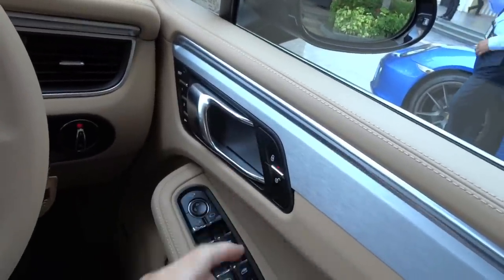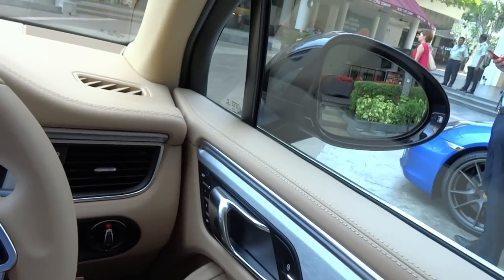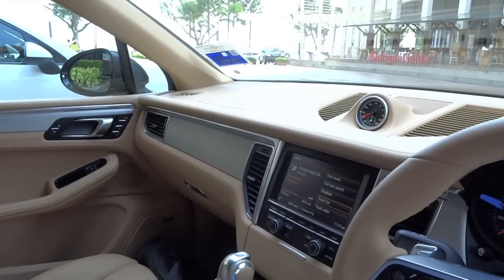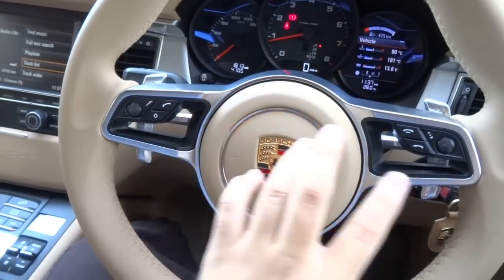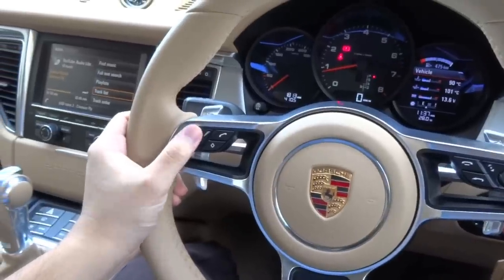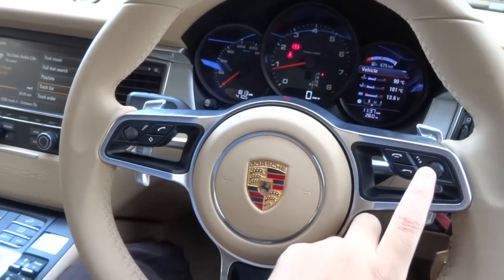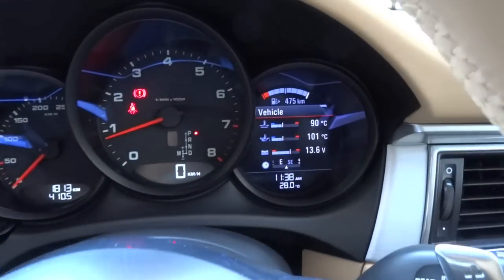Electronic central locking. And you do have power folding mirrors. On the steering wheel, this wheel on the left spoke adjusts your volume. You do have your on-hook off-hook buttons for the Bluetooth telephone system. And this wheel right here actually cycles through your different displays in the instrument cluster.